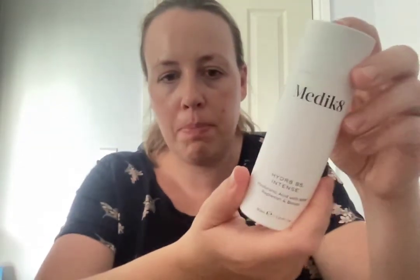I've got the Medicate Hydra B5 Intense Hyaluronic Acid with NMF Replenish and Boost, 30 mils. Yeah, it says boosted with a triple action complex which helps to maintain natural production of hyaluronic acid, preserve its power and amplify its hydration. Expect the silky formula to visibly soften fine lines and wrinkles, leaving the complexion supple, nourished and plumped. A versatile formula to complement any skincare regime. So yeah, this was really lovely.